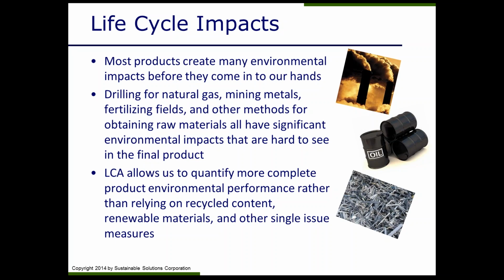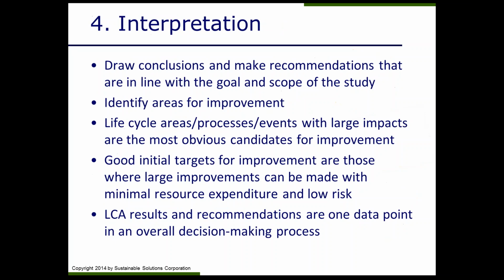Before I move on to the fourth stage, it is important to remember that there's no such thing as a perfect product. Most products and materials have many environmental impacts before they even come into our facilities or into our hands when we purchase them. So, for example, some of the things that we don't typically think about when we think about products is the raw materials extraction. So, when you're drilling for natural gas, when you're mining metals and other minerals, if you're fertilizing fields for bio-based products, these all have significant environmental impacts, and it's important to remember that one of the benefits of doing life cycle assessment is that it does allow a more complete and comprehensive quantification of those impacts compared to single issue metrics.